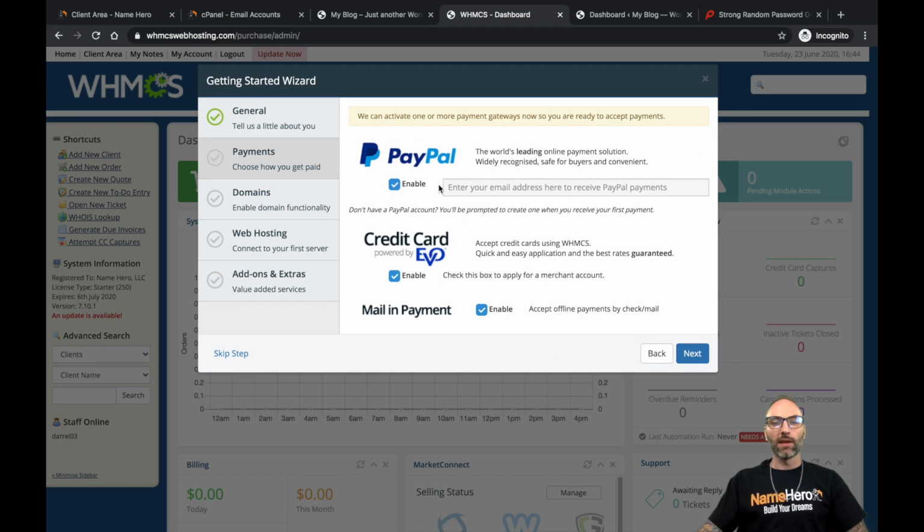Okay, so next up is payments. WHMCS allows customers to come to your website, purchase hosting, and it deploys it automatically. So it actually takes care of accepting the payments for you, so you don't have to manually send out invoices. PayPal is by far the easiest way to begin accepting payments. All you have to do is make sure this is checked, and it's checked by default. Enter in your PayPal email address to begin accepting payments.